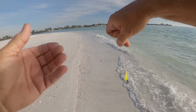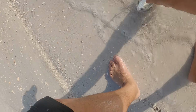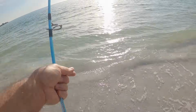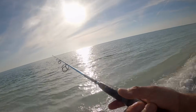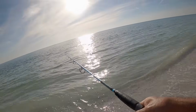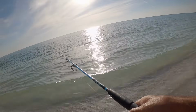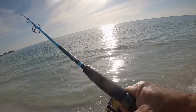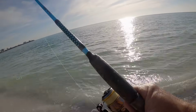There must be a bunch of bait out there. That's 3 casts and 3 hookups. Come here, you cute little guy. Little Jackie. See ya. All right. 3 casts, 3 fish. Can we go 4 for 4? That is so funny how I have fished all along the shore and all of a sudden, boom, boom, boom, boom, boom, like fireworks, something starts happening. Must be a good school of little baits out there or something. That's all I can figure.